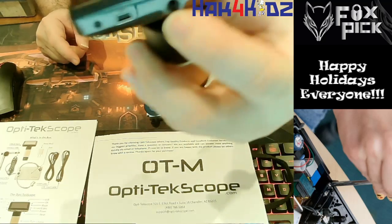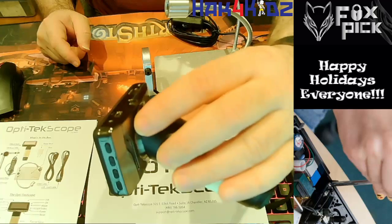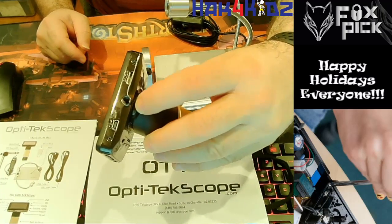Okay, so there's like a screw here for like a stand or something. Like a mount. Maybe mounting a light or something.